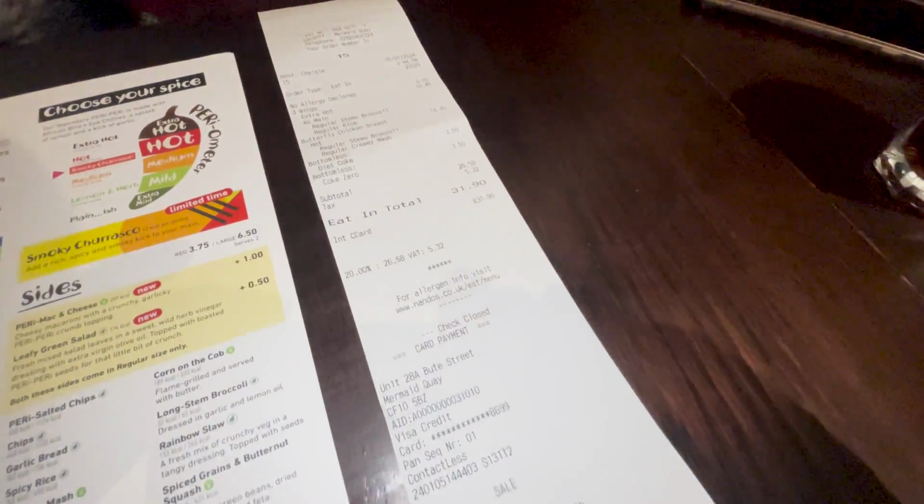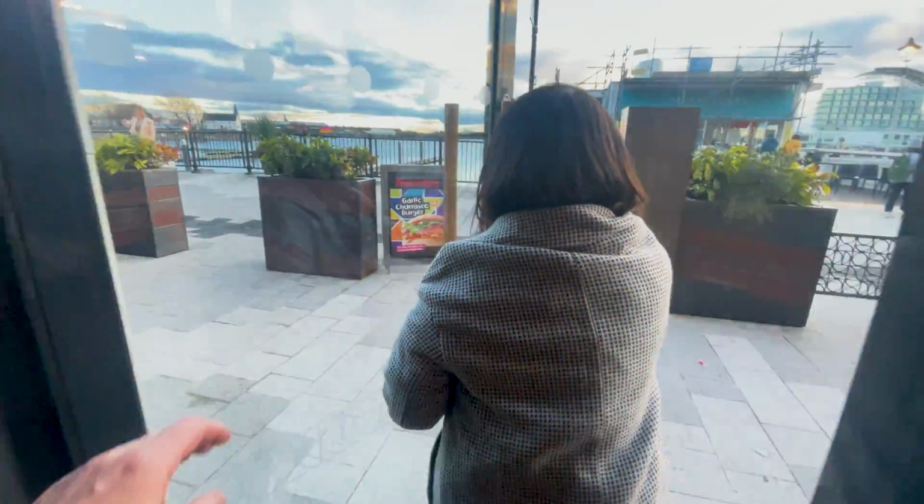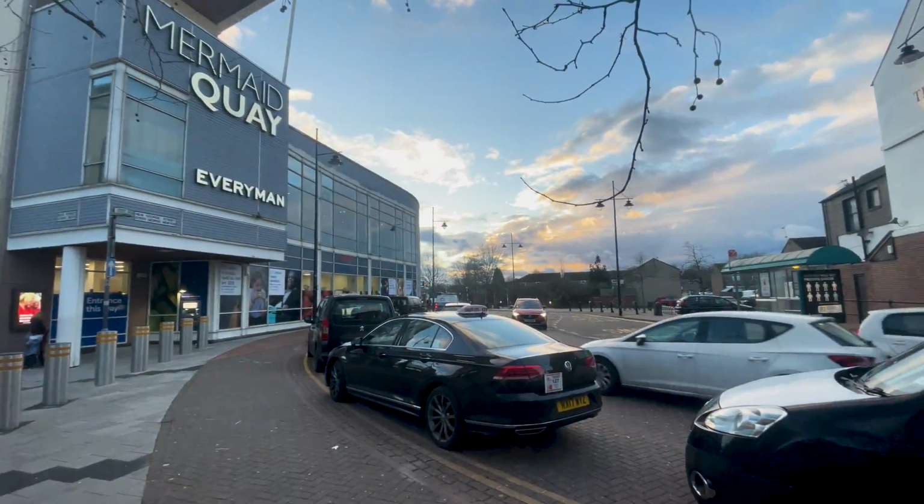And I remember once taking her to an Indian restaurant and ordering the hottest curry, and afterwards she thought it was quite mild, so you can't underestimate the spice that Thai people can eat. And this meal for the two of us, with refillable drinks, came at £31.90. So that was a pleasant afternoon with the added bonus of a boat trip, and this was a good area to come to here in Cardiff.